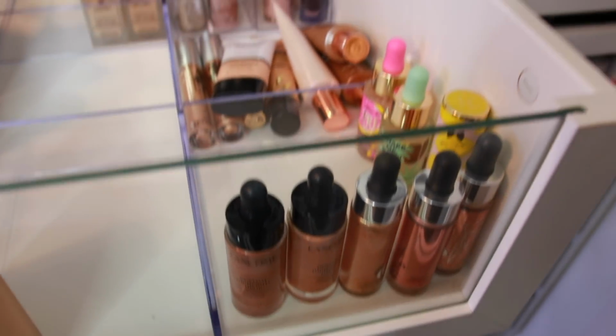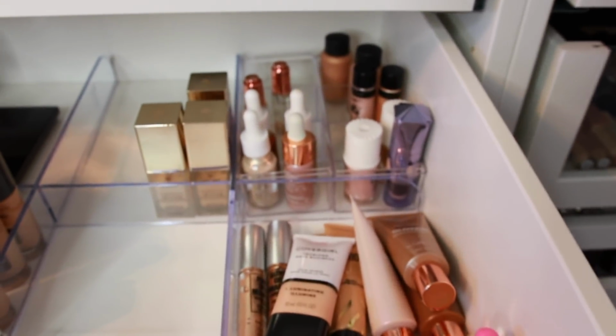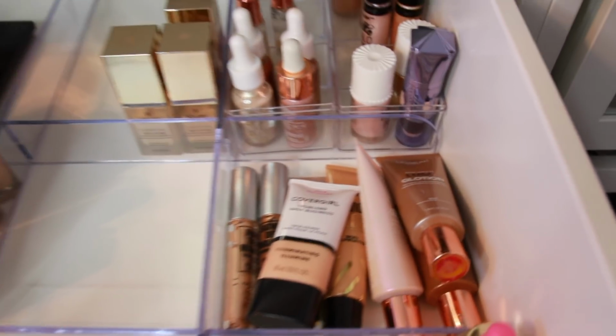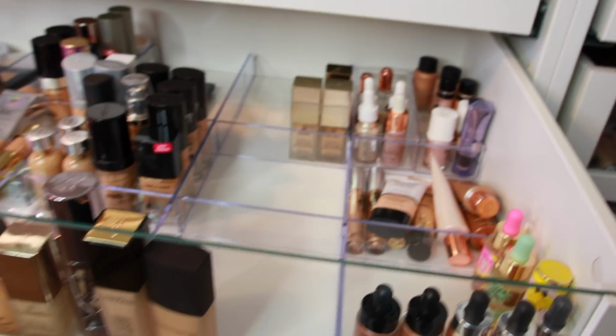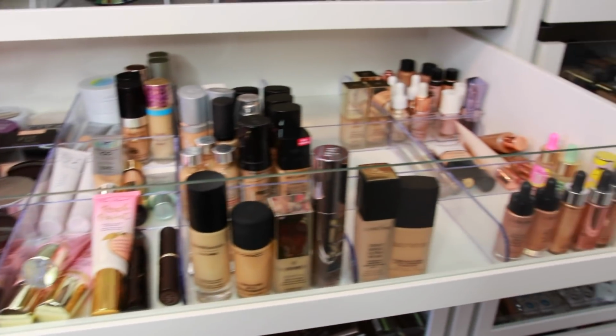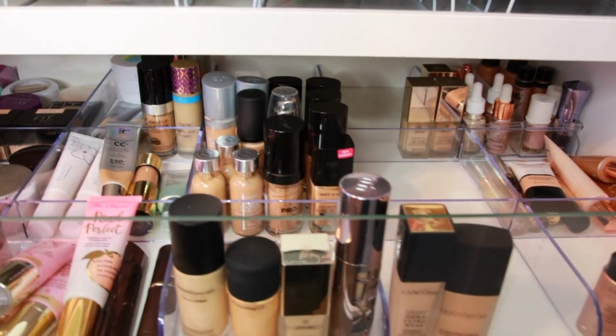And then I have liquid highlighters. So I have some of my favorites again in the front. I have backups in the back, and I have the tubed ones laying down. And I'm still working on organization, but for the most part, this layout just kind of works for me and what I'm looking for. So I'm loving this drawer, and I love that I have space for more foundation.